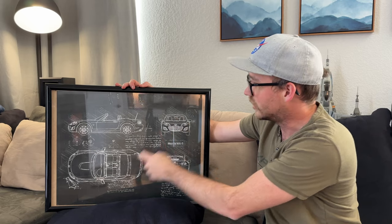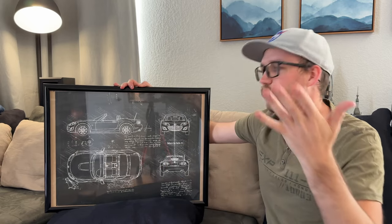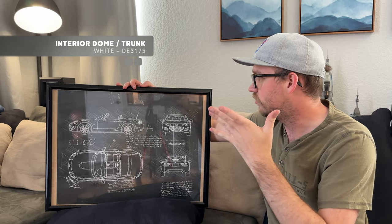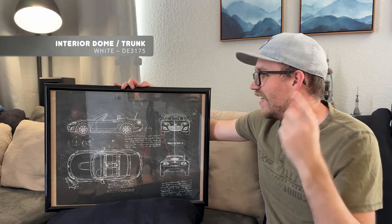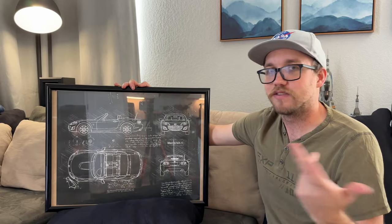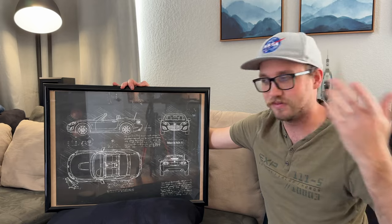Now there's also the dome light and the trunk light. Dome light on the interior, right inside there. The trunk light, inside the trunk. Those are DE3175. Yes, both the same bulb. So I just got a 4-pack, and I guess I'll share my extra ones with someone else.